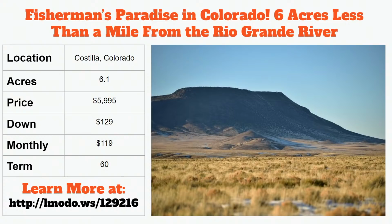Fisherman's Paradise. All right, so you're less than a mile from the Rio Grande River. 6.1 acres. Look at that price. Less than $1,000 per acre. $129 down, $119 a month for 60 months.